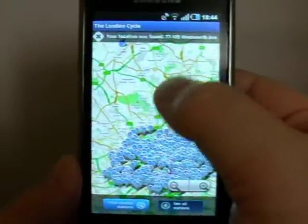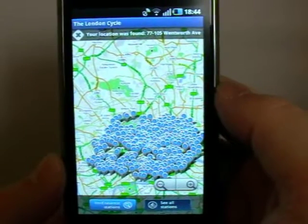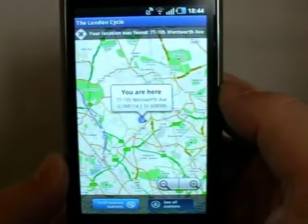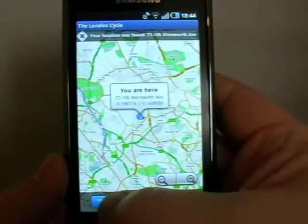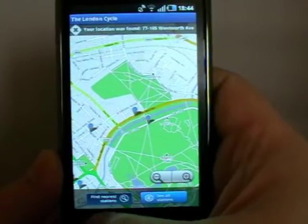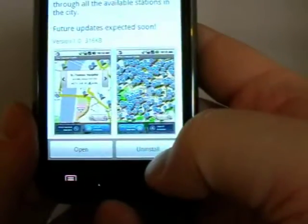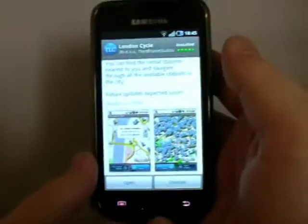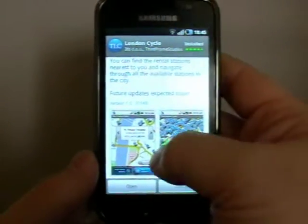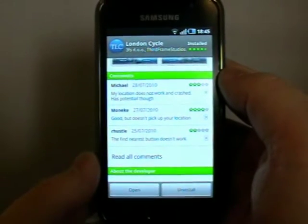So there we get a bit of an overview. Oh god, I don't even know how many stations there are. Lots of stations. Snap, and there it is. Anyway, that's pretty much all this one does. The menu button doesn't seem to do anything at all. That button brings me back out again. So I've got to say, I'm kind of surprised that one's got 4.5 stars.